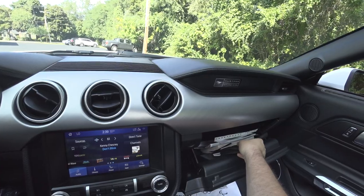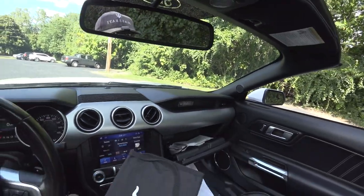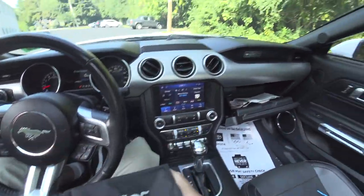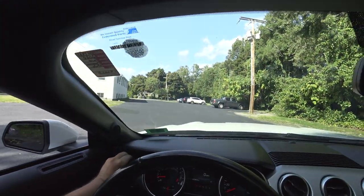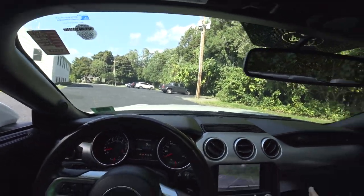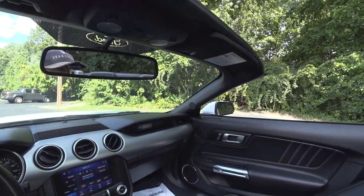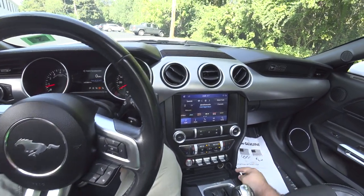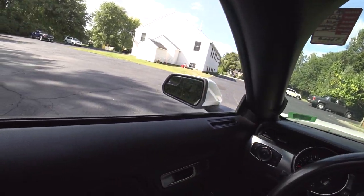Any sticker? Do you see a sticker? Come on. Guess not. Okay. Aim you down. So it should technically be off anyway. Alright, we'll be in Sport Plus. Let's go for a drive.